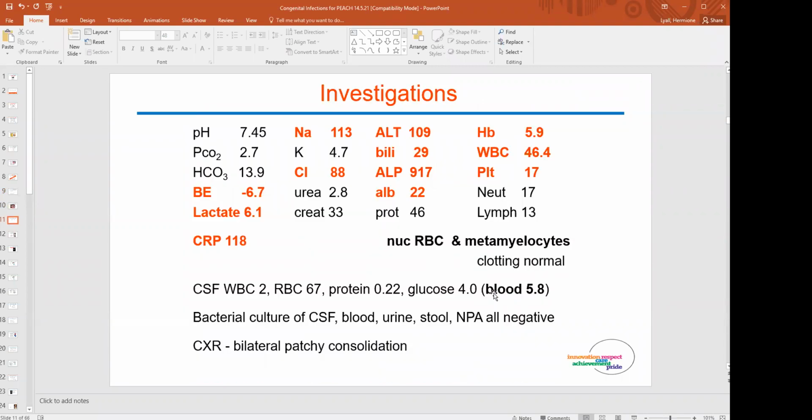Baby had some quite abnormal investigations. You could see it was acidotic with a raised lactate, had a high CRP, a low sodium, had abnormal liver function, it was hypoalbuminemic, it had a very low hemoglobin and a very high white cell count, and it was thrombocytopenic. And it had lots of nucleated red cells. The clotting was normal. The baby had a normal lumbar puncture, and all the cultures were clear. And there was some patchy consolidation on the chest X-ray.